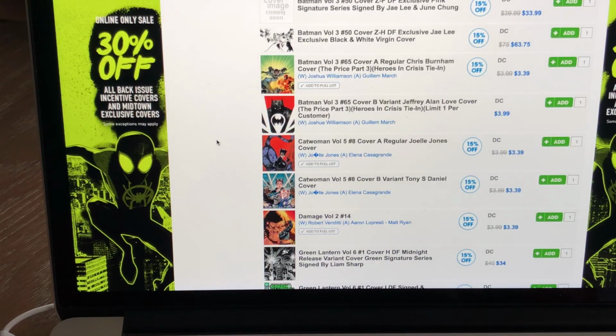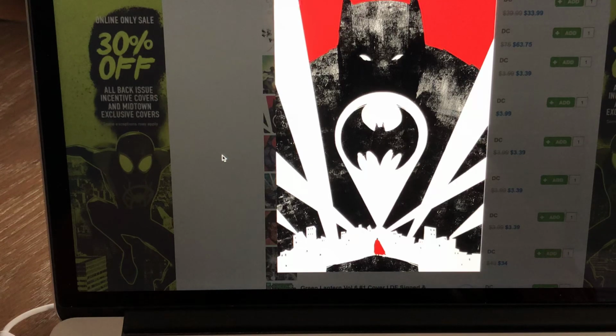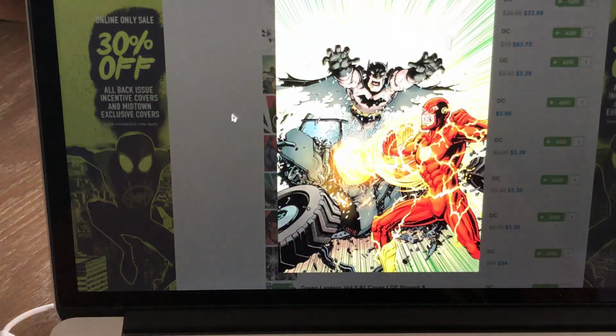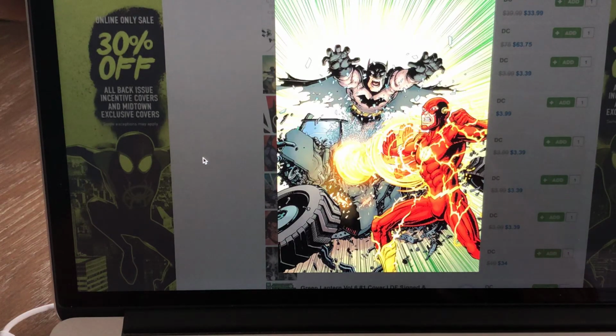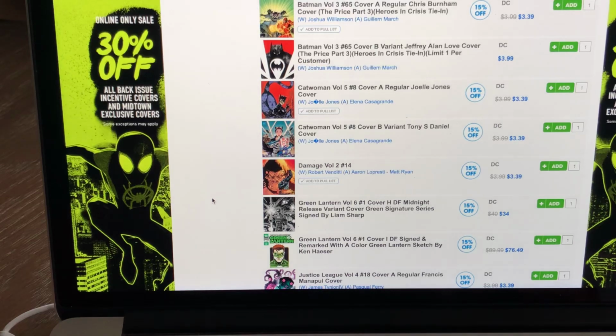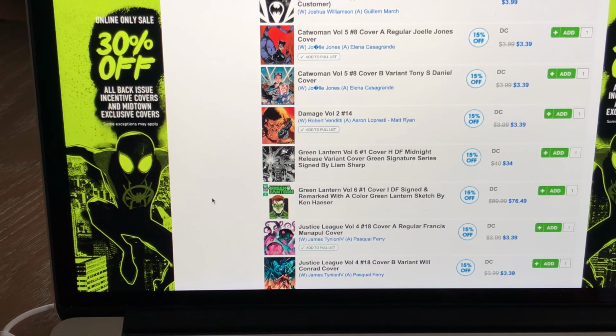Moving on down the list here, Batman number 65. I'm going with the B cover, the variant on that. I just don't like the A cover that much. Not my style. So I'm going with the B cover on Batman 65. And it's part of the Price storyline here, so that could be a good storyline. We'll have to see.